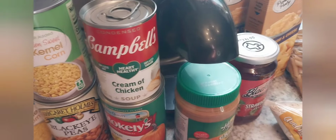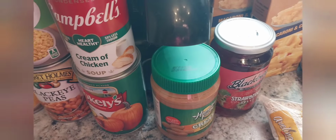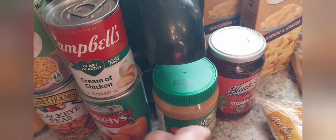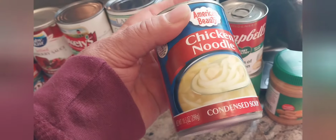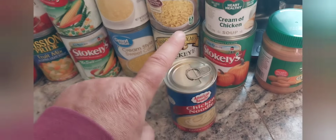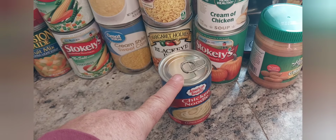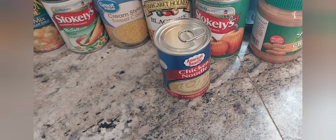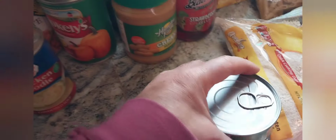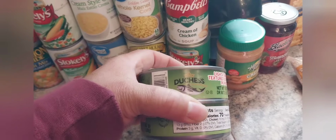We got some peanut butter and jelly. Yes, yes. Then I do have some chicken noodle soup, which you can use as your chicken broth. Add some water to it, and put it in your dressing. You can put the noodles in there too to thicken it up. Then I've got this wonderful cat food, tuna.